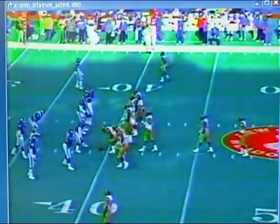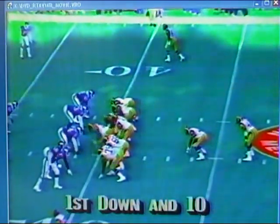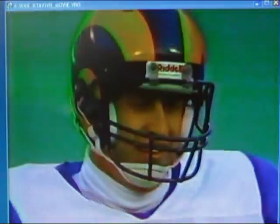Ellard splits out to the left this time. Bell and McGee are behind Everett. Again to the air. To Anderson. Picked off by Mark Collins. Almost a simultaneous catch with Collins and Anderson. And Collins came up with it.